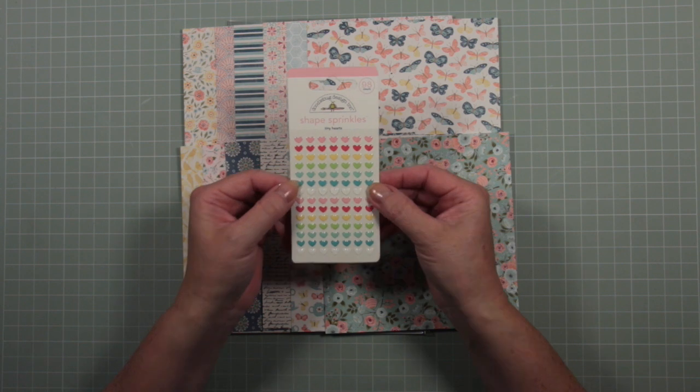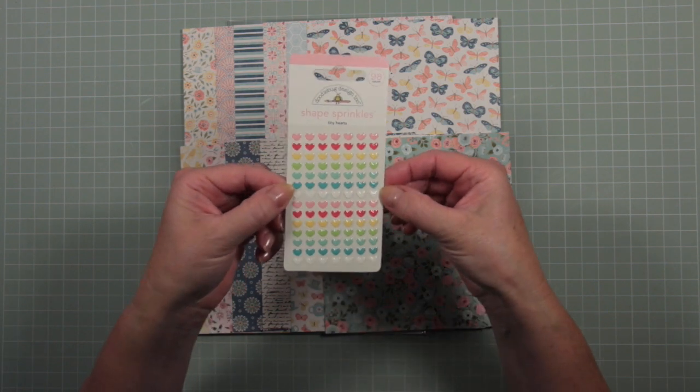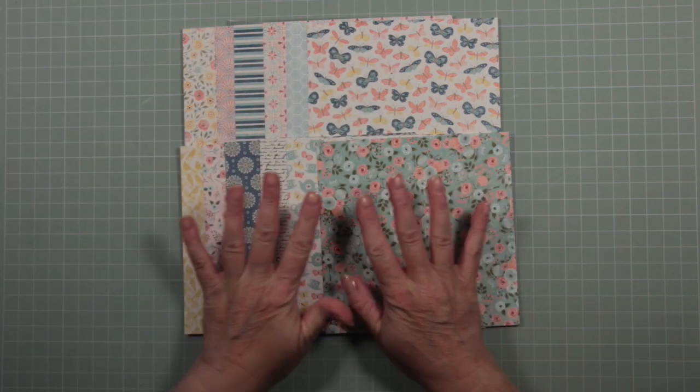There are shape sprinkles from Doodlebug Designs, and these ones are called Tiny Hearts. There's loads, there's 98 on this little sheet, and they're glorious. They're beautiful little shapes. They're so sweet. I love Doodlebug. And then there are the papers.